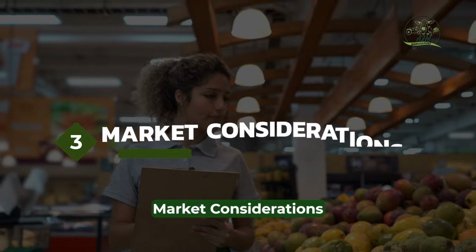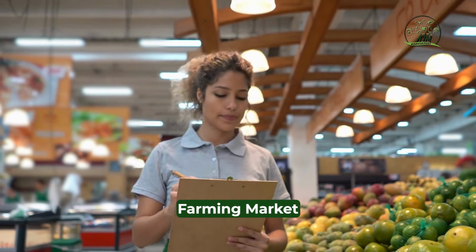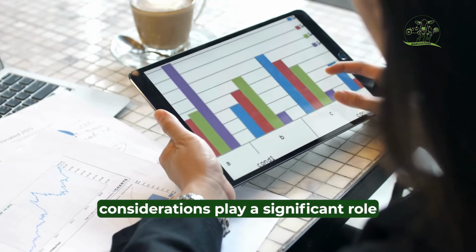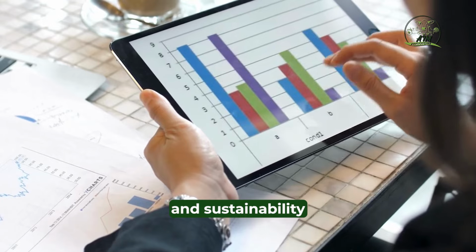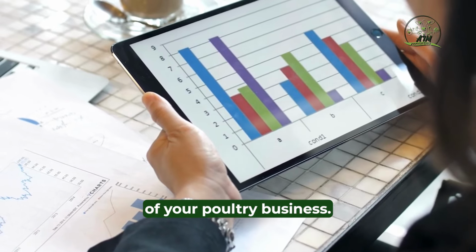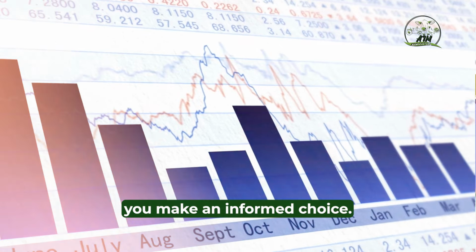3. Market considerations. When deciding between broiler and layer farming, market considerations play a significant role in determining the potential profitability and sustainability of your poultry business. Understanding the market dynamics for meat and eggs can help you make an informed choice.